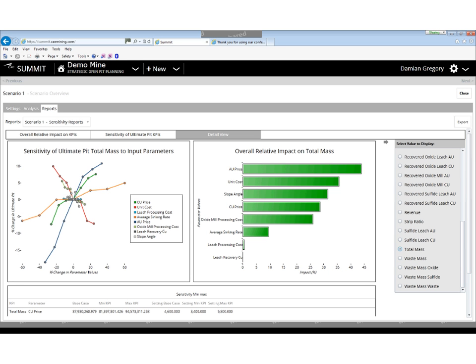And here is the resulting spider graph for total mass in the pit. Something that you may not expect: you can see how the slope angle is changing the total mass of the pit. It's quite unusual, but we can focus our attention and investigate why this is happening. As I mentioned earlier, each dot here represents one Lerchs-Grossmann pit optimization, and some of those may take hours. Well, the beauty of Summit is the ability to compute all this in parallel, so we can do 50, 100, even 1,000 if we want to.